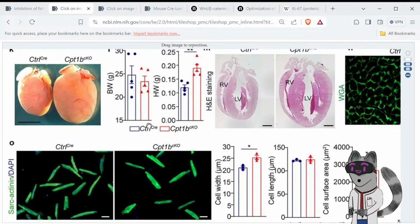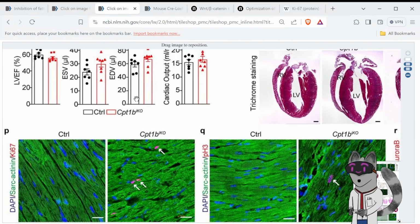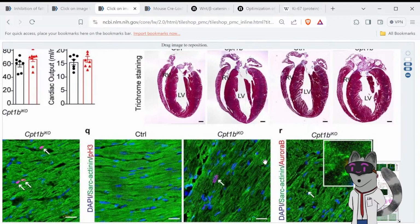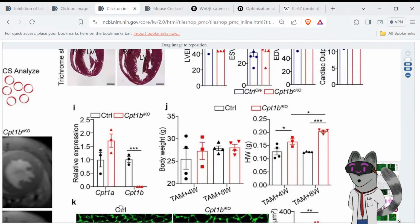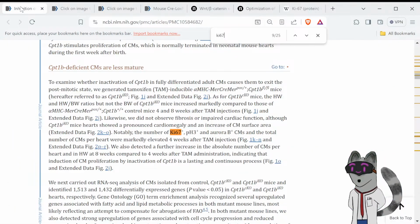Okay, so this is just a different cell proliferation marker that they're using. So here they're showing a proliferation, and then pH3, which is also a cell proliferation marker. And then I'm guessing that if I looked it up, Aurora B is also a proliferation marker. So they are getting increases in proliferation. How much do you bet they're going to show it off in the next figure? Let's go.